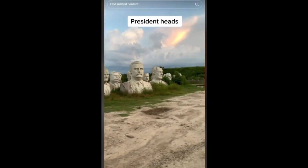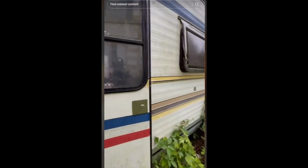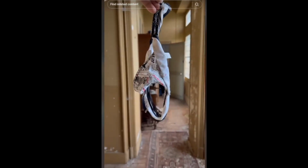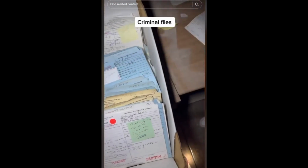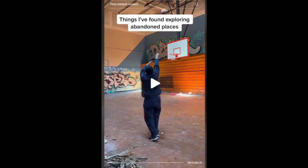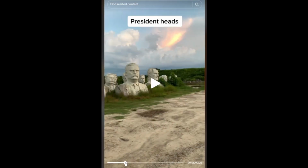So they got a bunch of heads there, and then a van thing, which is just like, what? And of course, you're going to find random clothes and pictures in places, which is wild how it's that old. And then criminal files, like, what the hell? Out of all the things to find, where were you that you found criminal files?